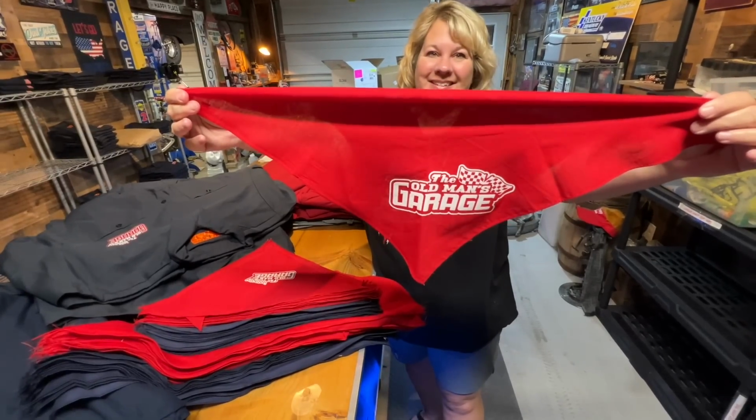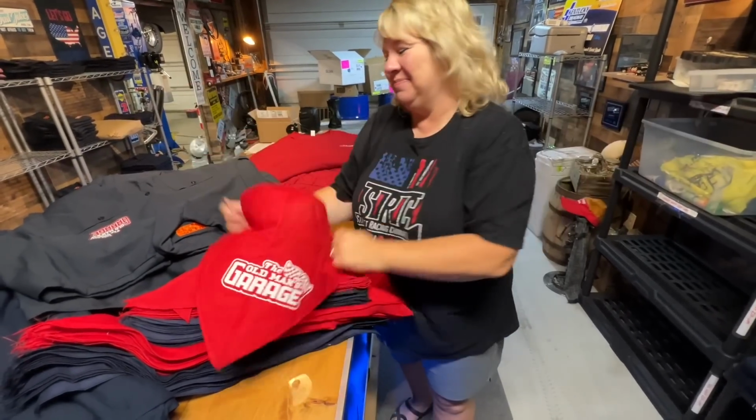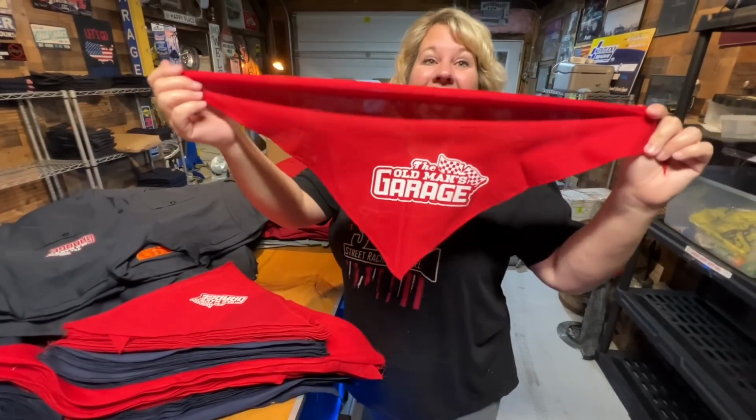So I got something to talk about with merch. Here's what's coming. I didn't show everything. Doggy bandanas. Handkerchiefs. Doggy bandanas. Well, you can blow your nose on them too. They're dog bandanas. How cute.